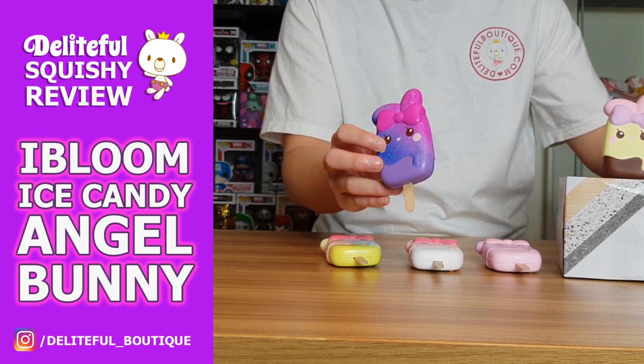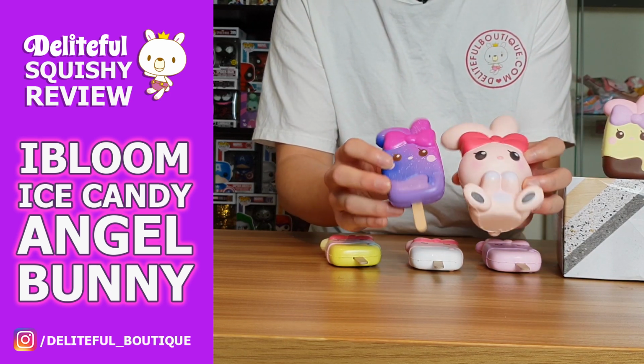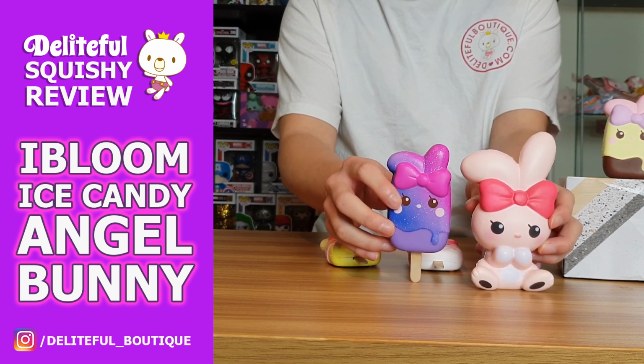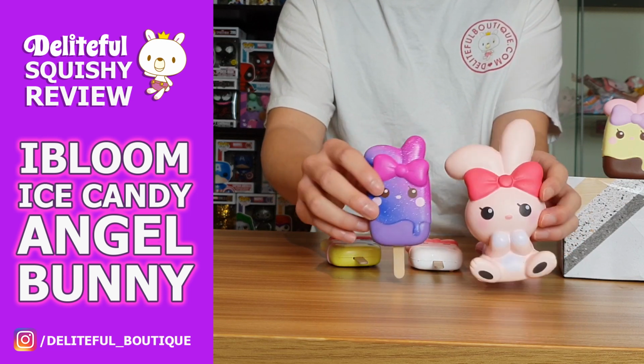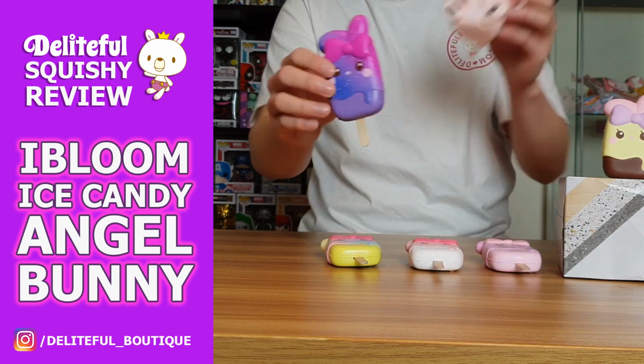The bunny design itself, you can tell straight away it is the angel bunny, right? Even the ear shapes are very similar. The bow, the nose, the eyes, everything about it does resemble the angel bunny. So that's pretty good. Now, in terms of the texture, it does feel quite smooth. Okay, so if you rub your fingers all over it, it's quite smooth.